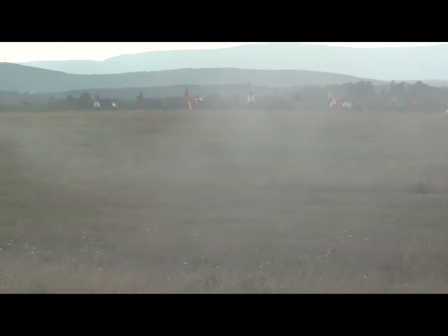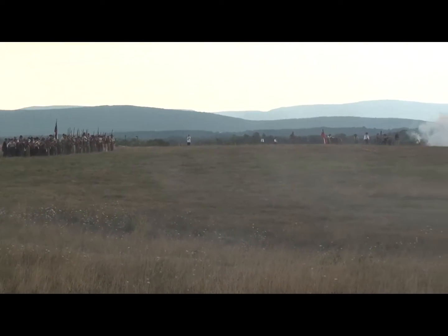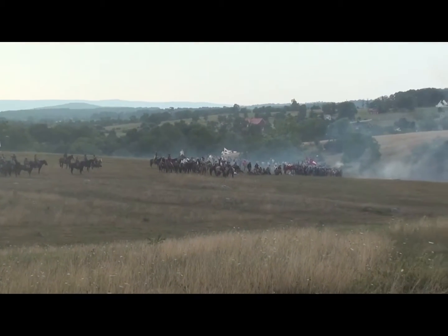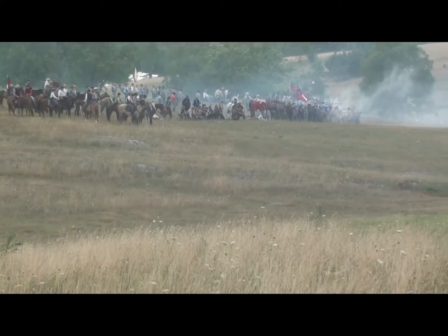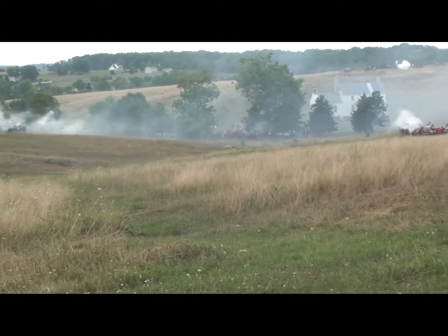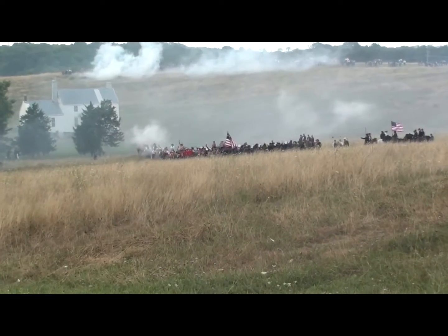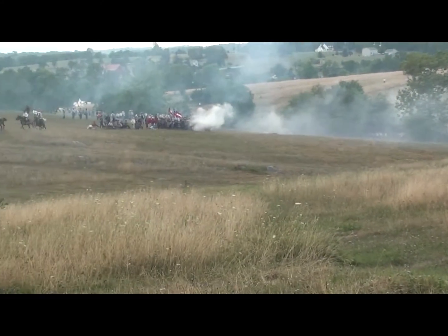More of Jubal Early's men arrive from that 3-mile march. They form up, and pretty soon they're going to outpower the Federal forces that are down in that valley. Now you can see the last of the Confederate regiments have arrived, and now they're going to begin their sweep down the valley.